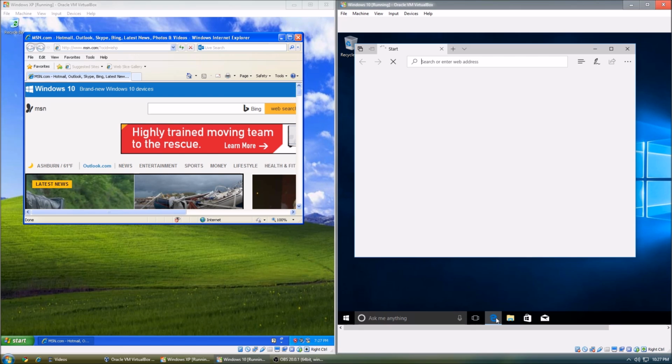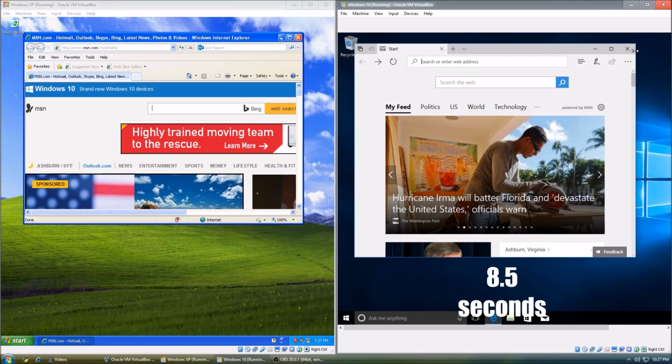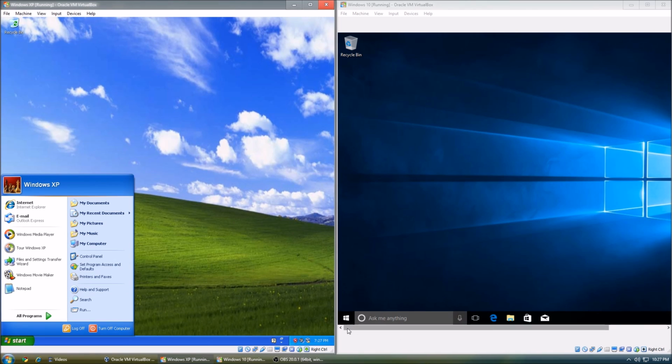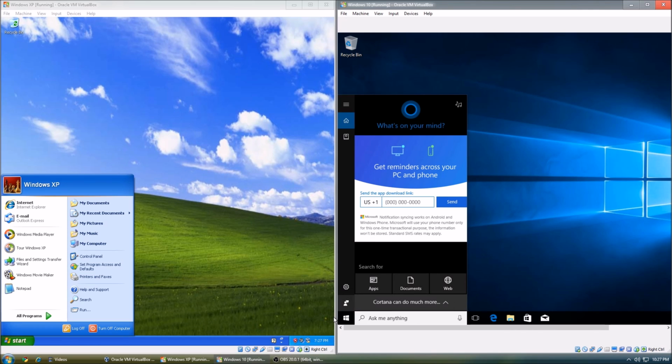Oh my gosh, it's taking a long time. Okay, so that took about 8.5 seconds. So, yeah, not what I was expecting. I thought Microsoft Edge would do a lot better. But let's go ahead and do the mail app. Oh my gosh. All right.